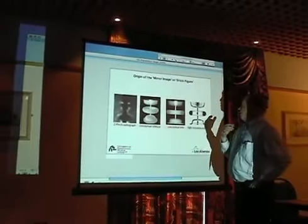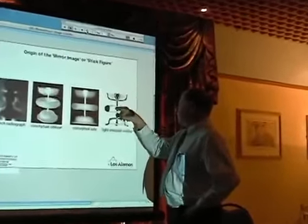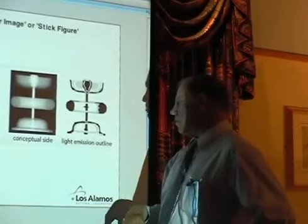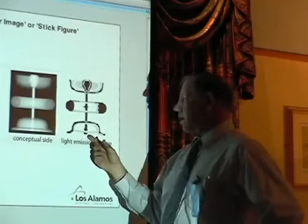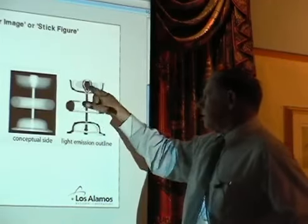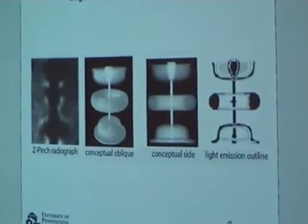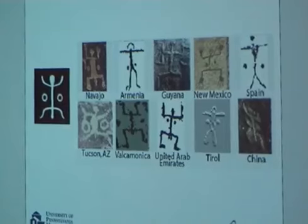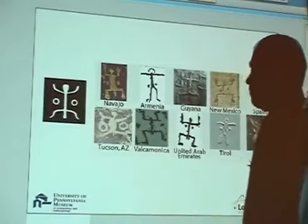Rarer yet, but quite informative to me, are these stick figures that have two dots on the side, because that's what we see in the laboratory. And again, this is in light emission, light being bright along these points here, and many cultures here have these. This again is from the conceptual, from the experiment, from the radiograph.